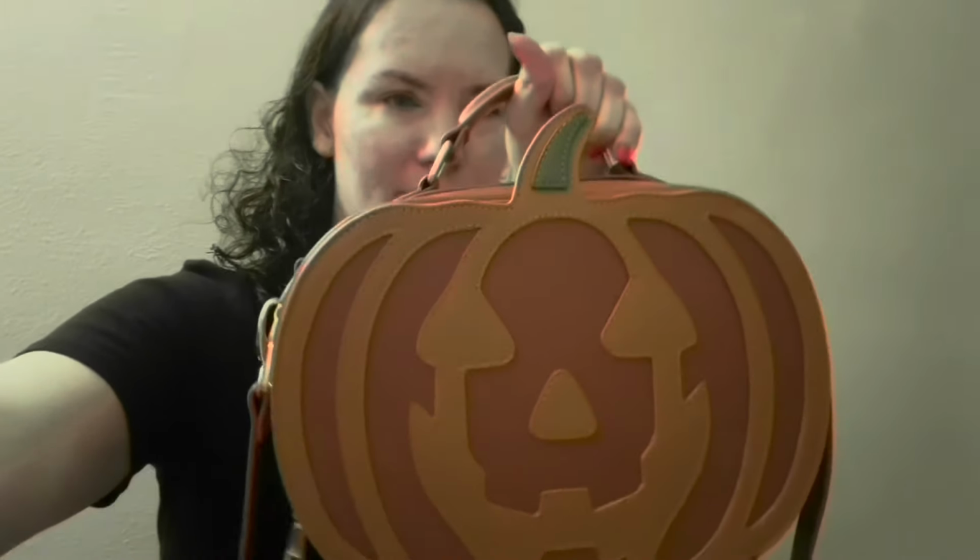Today's purse that I'm carrying with me is this Backstitch Brouhaha pumpkin purse. It gives off the fall Halloween vibes, but it's a bit more understated and subtle than the Love Painted Stitches bags that I tend to carry. So I'm gonna go ahead and request the lift and head to the store.